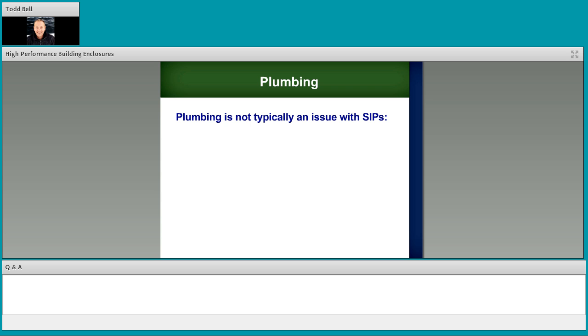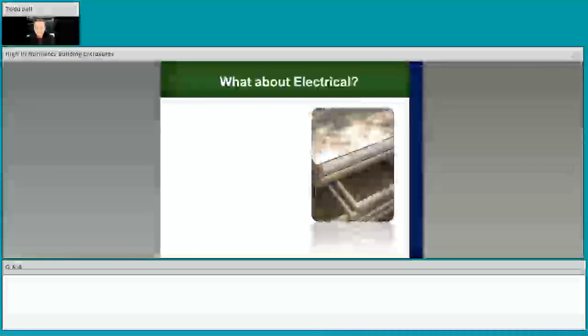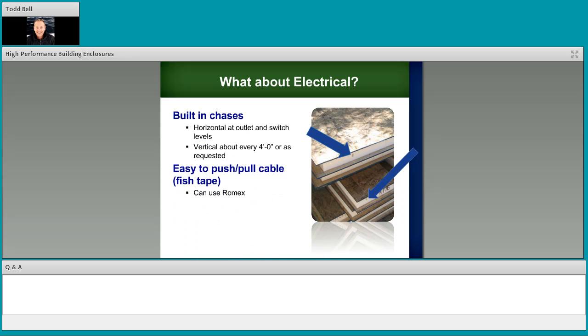Plumbing is not typically put into SIP wall applications. Certainly there are through penetrations, hose bibs, stuff like that, but a lot of the hot and cold water supply is brought up through the back of your cabinet area. Electrical chases are pre-installed in the SIP panels at your standard plug-in and light switch heights, as well as wherever we need them based on those shop drawings.